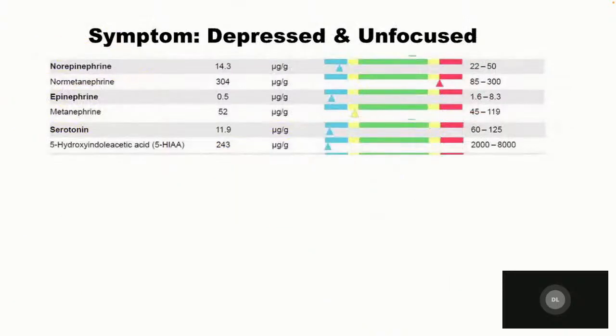Okay. Now, another great one that's also really important to look at is things such as your norepinephrine levels, like this patient's levels were low, and epinephrine. So this has to do a lot more with stress and can really impact your mood. Same with serotonin. Low serotonin can make you feel a lot more depressed. So there's definitely going to be some concern about impacting your ADHD because depression can also impact your motivation and drive as well.